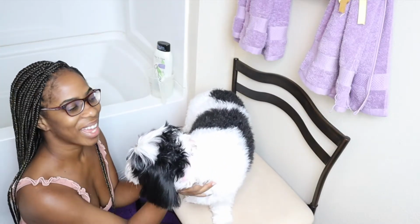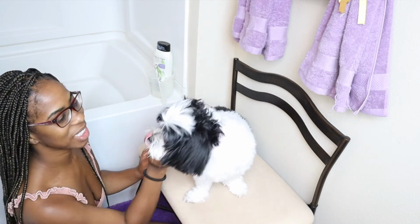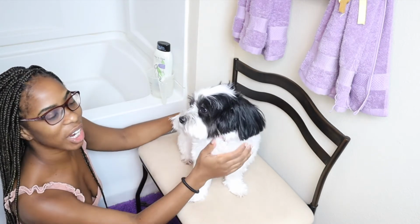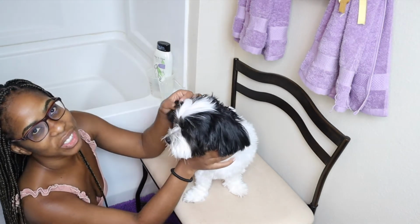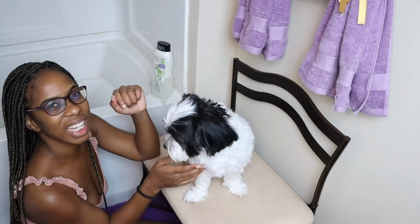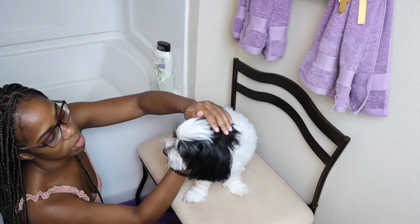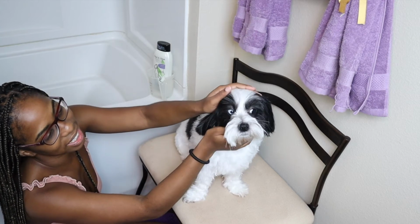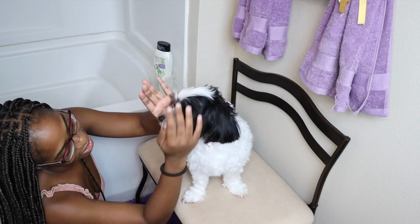Okay, guys, welcome back. So here is the finished product. She is completely blow dried, and I just brushed her out. As you can see, like I said, I do take her to the groomers as well, so she can get cut and cleaned up, because look at her face. It's kind of hard to see these beautiful eyes. If you can see, she has that one blue eye right here and the other one is not. But yeah, she is clean.